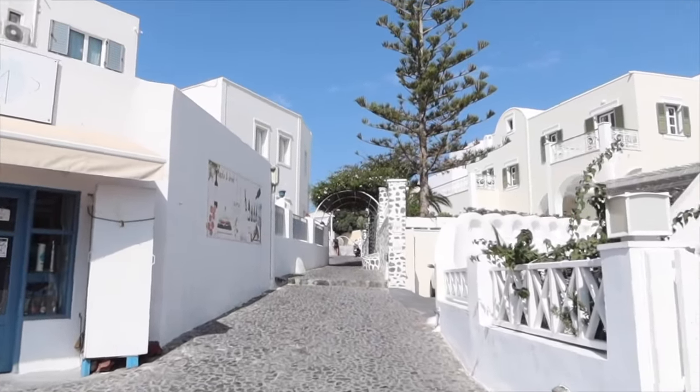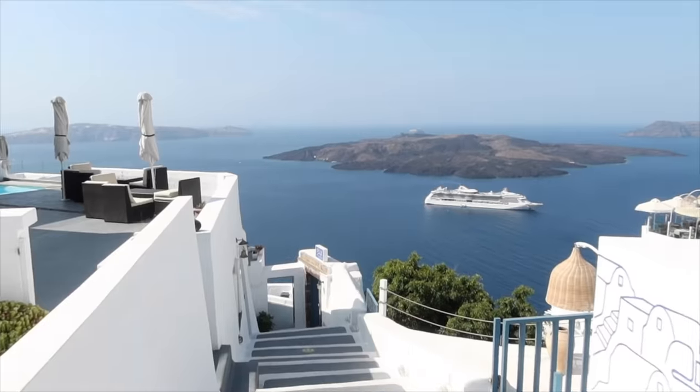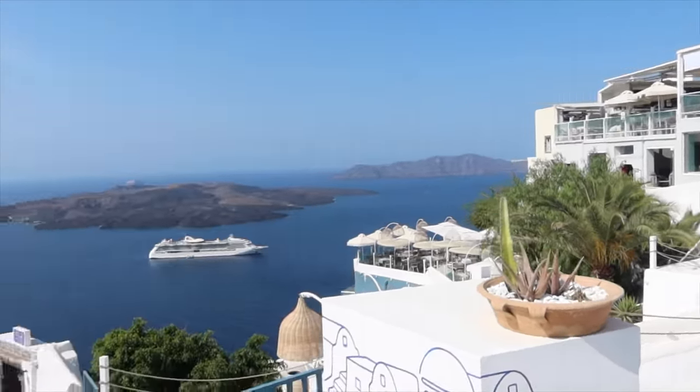Around the corner, there's a lot of places like ours. So that was an apartment place, and there's another one here. Whoa, this is just at the top of where we're staying. This restaurant looks lovely, actually. It does, doesn't it? Oh, look, amazing, at this view!